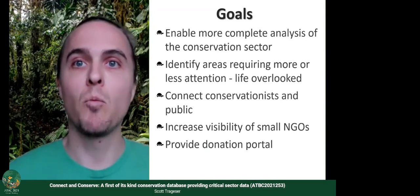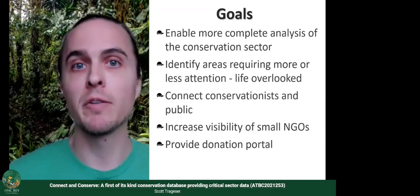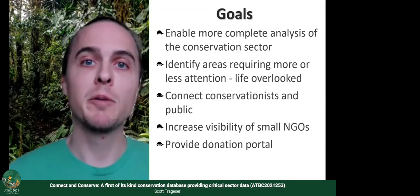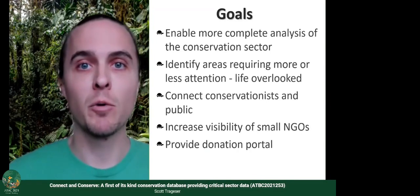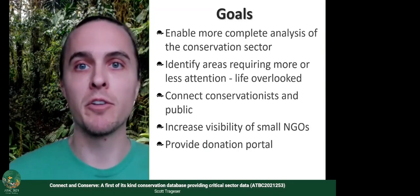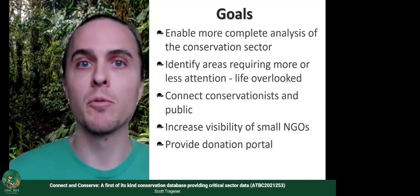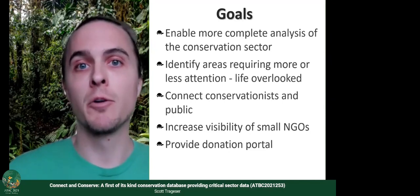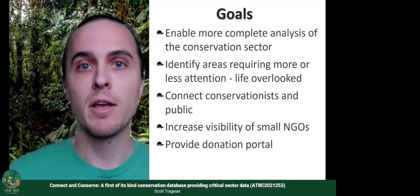So if they want to specifically fund a specific animal, such as aardvarks or tree kangaroos or what have you, they will be able to easily go to this website, find the organization in the place that they want to be protecting in the way that they want to protect it. If they want it through community conservation, through research, they can find that, and they can use the site as a donation portal to that organization.